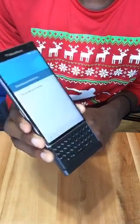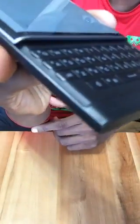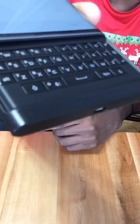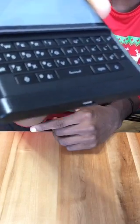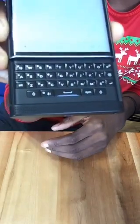How is typing with the keyboard? So far, so good. It feels like your classic Blackberry keyboard. There's not a lot of travel with the keys. It's a sort of a thin chiclet style, and you'll get a little bit of that audible feedback from it being a physical keyboard, but it's not going to be anything crazy special.